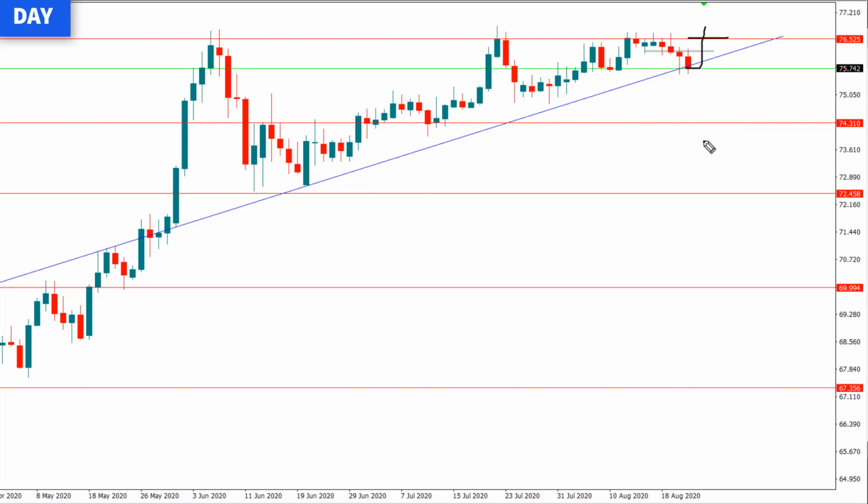Alternatively, next week, if the boost should step in, whereby they ensure a daily close above this key level structure of the 76.525, then it's a signal the boosts are not yet giving up. They are still interested to make a price breakout out of the key level structure of the 76.525. So let's check the time frame on the weekly chart.